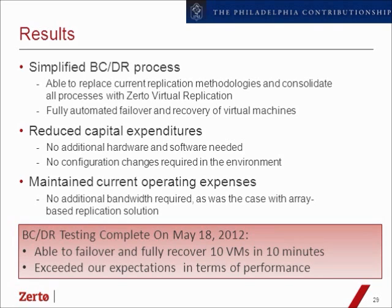And on the 18th of May, we have a disaster recovery test twice a year, we were able to fail over and fully recover 10 of those VMs, which took us 10 minutes to do. They were online, ready to go within 10 minutes. And in the past, that 4 terabytes of data to restore from tape would have been probably 10 to 18 hours to get all back up and configured and ready to go. So it has absolutely exceeded our expectations.